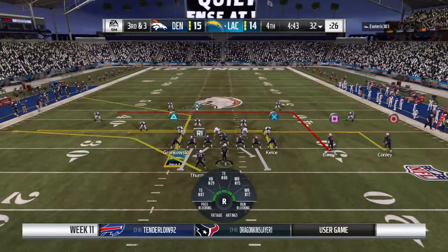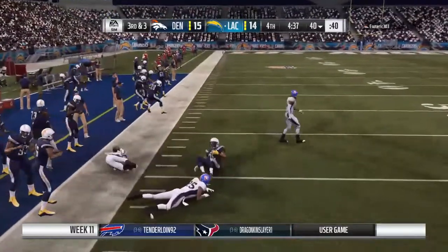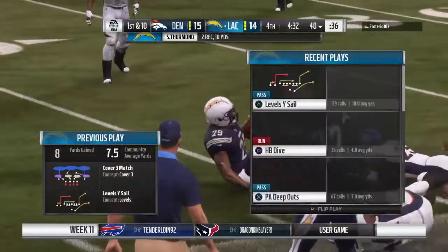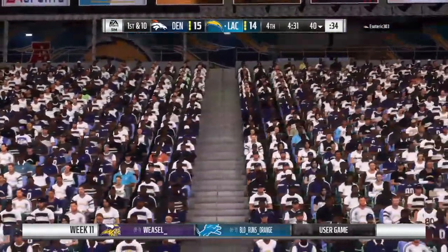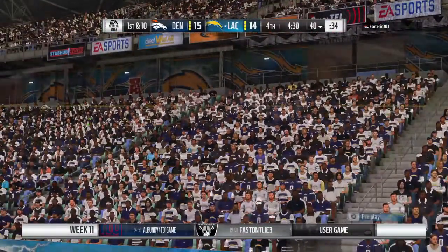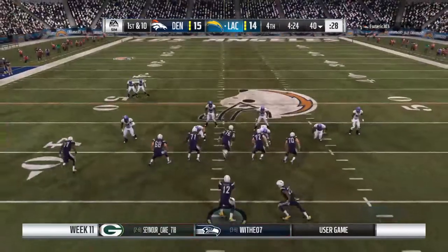Rodgers operating from the gun. Finding his safety valve here. That's complete. And he will have a first down here at about the 40. It's an 8-yard pickup and leads to a new set of downs. Rodgers now 8 of 17 so far, so under 50%, but he's got a 1st and 10.